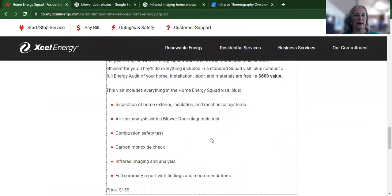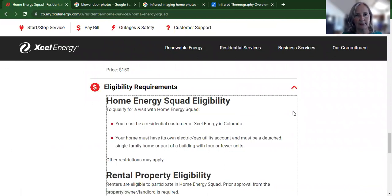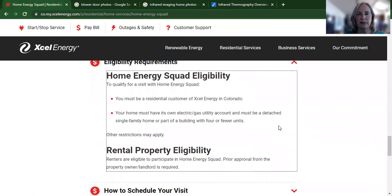All right, so the last thing that I wanted to mention about this is the eligibility requirement. These are for Xcel Energy for residential. So you need to be a residential customer of Xcel, and it needs to be a single family home, detached, or up to 4 or fewer units. If you're in a multifamily building, there might be other programs, so you can definitely reach out. But this specific one is for single family up to 4 units. And if you're a renter and thinking, dang, I can't do this, yes, you actually can. You just need to get your landlord's okay to go ahead and do it.